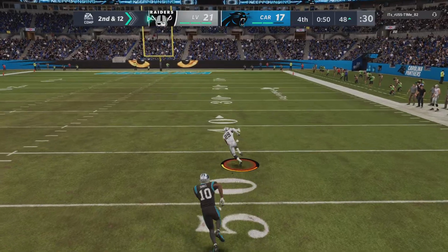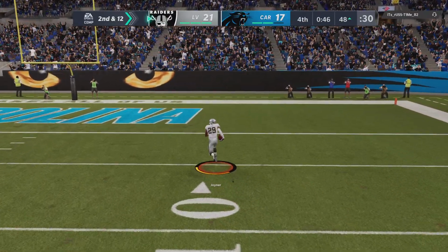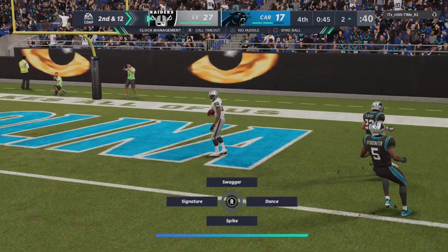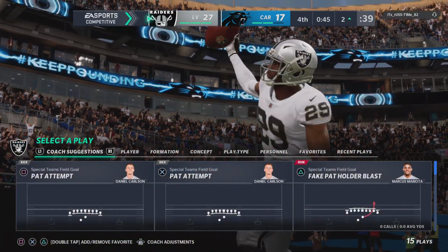And, oh, a crusher there as it's intercepted. LaMarcus Joyner with a pick. And he takes this one back into the end zone, and the Raider defense delivers a score.